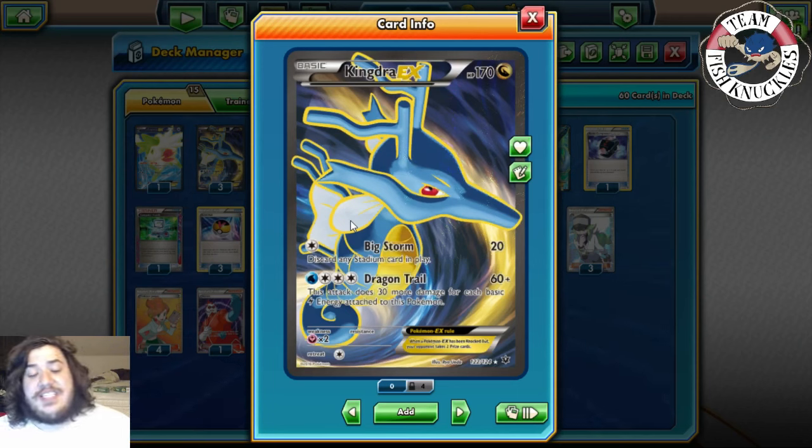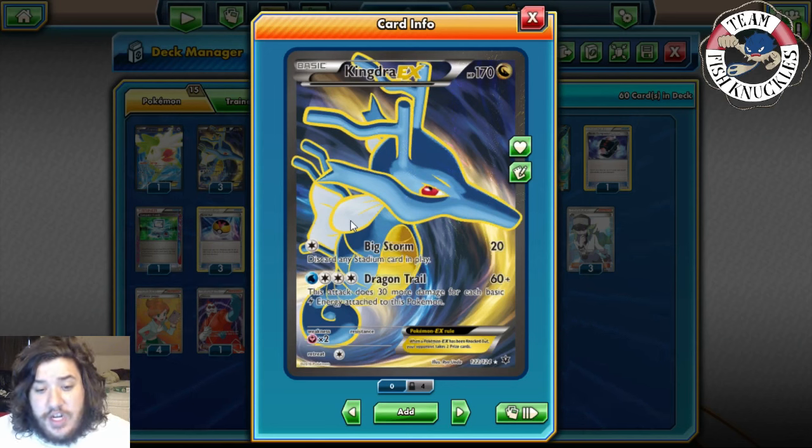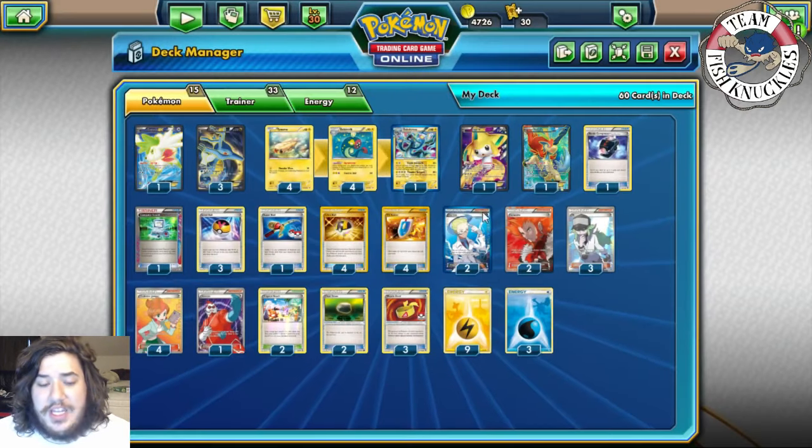But the second attack is where it shines. Dragon Tail does 60 base, but this attack does 30 more damage for each basic energy attached to this Pokemon. And you also need 3 energies attached to it. So you automatically do 150 if those 3 are lightning energies, which is really nice. And of course you can play more lightning energies to do a lot more damage. You can hit some pretty crazy numbers with Kingdra, which I do like a lot.